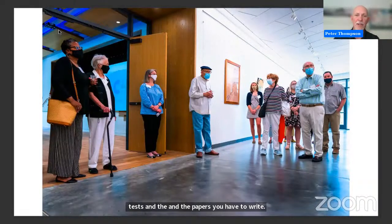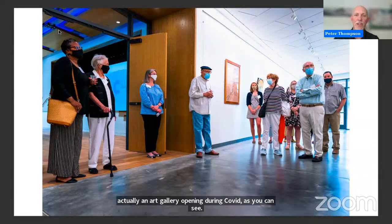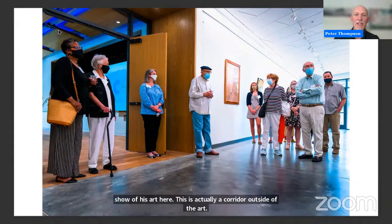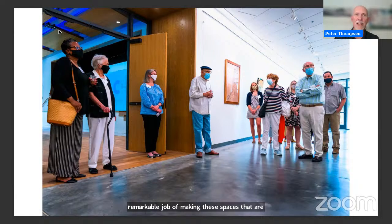This is actually an art gallery opening during COVID, as you can see. The gentleman in the middle in the blue jeans and the white shirt and the little beret is one of our more accomplished artists in the community, and he did a show of his art here. This is actually a corridor outside of the auditorium, but Bushman Dreyfus did a remarkable job of making these spaces that are corridors also art galleries or other things. So there's no space that is just thoroughfare. It also creates more of this community center and public space feel. And he did an art gallery talk, as our artists typically do. The art rotates every 2 months in both the downstairs and upstairs galleries.